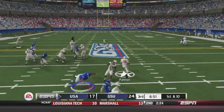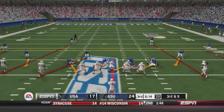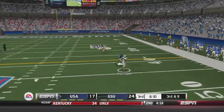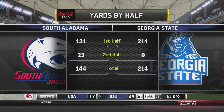Fettner will take over, and he's going to take this one on a read option past midfield for 13 yards and a 1st down for the Jaguars. 3rd and 9 now. Fettner back to pass. He's going to fire, and this one's caught by Chris Harrison for 5 yards, setting up 4th down and South Alabama has to punt.